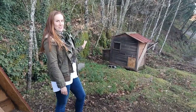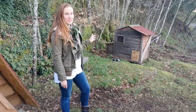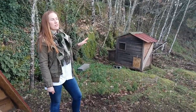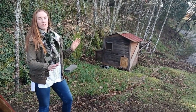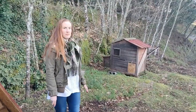And here you can stay tuned for an update on what we are going to do with this small coop. We got it for free. It just appeared on Facebook Marketplace, so we got it. We are thinking about having ducks, but there's so much going on that we did not do anything with it yet.